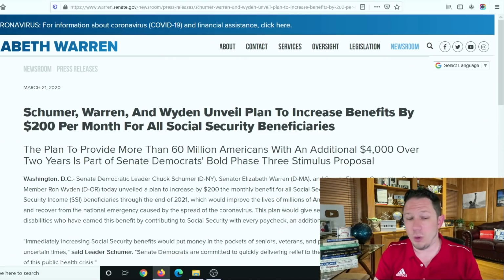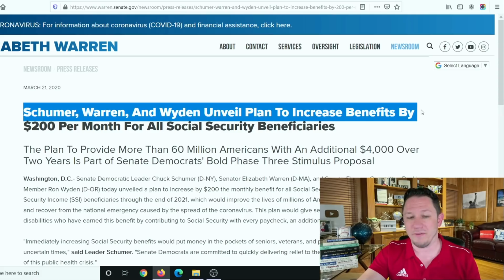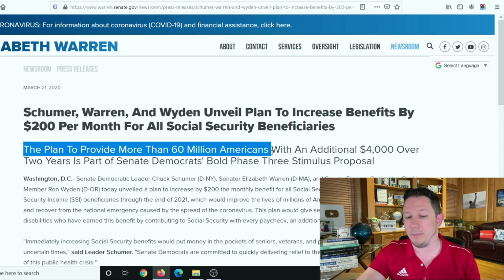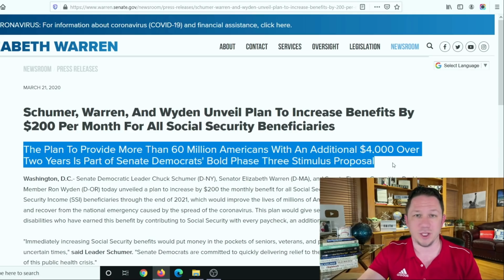Here is Senate Majority Leader Chuck Schumer, probably the most powerful Democrat right now besides President Biden, and Elizabeth Warren. And by the way, they are both also the co-authors for the $200 per month Social Security increases. As you can see right here on Elizabeth Warren's Senate page, Chuck Schumer and Elizabeth Warren and also Ron Wyden have unveiled a plan to increase Social Security benefits by $200 per month for all Social Security beneficiaries. The plan to provide more than 60 million Americans with an additional $4,000 over 2 years is part of the Senate Democrats' bold Phase 3 stimulus proposal. So really, the two most important people you want to contact if you want to see more movement on that are Senate Majority Leader Chuck Schumer and Elizabeth Warren, as they're the co-authors of that bill. You can also tweet or email Ron Wyden.